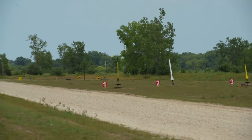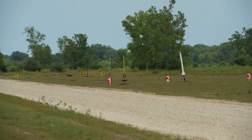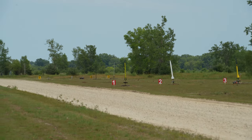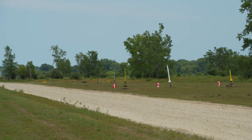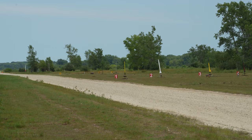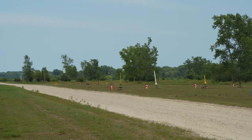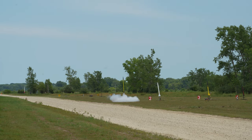Why is the rocket out there? It's a composite warehouse rocket. It's green. The name is Strange Fire. It's a sugar motor. I love sugar motors. We're expecting about 2,800 feet. And we are going to launch this rocket in 5, 4, 3, 2, 1. There we go. That's tracking sugar motor.